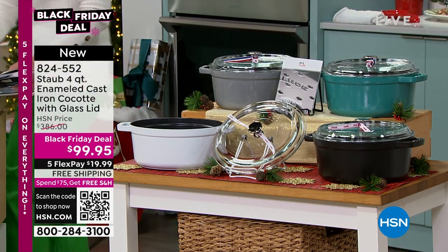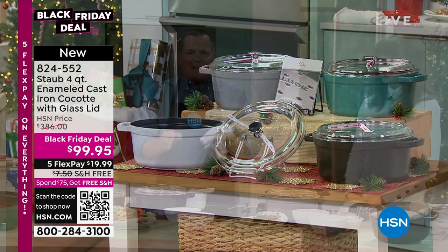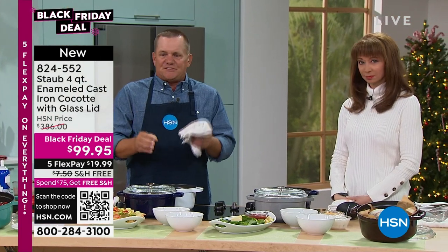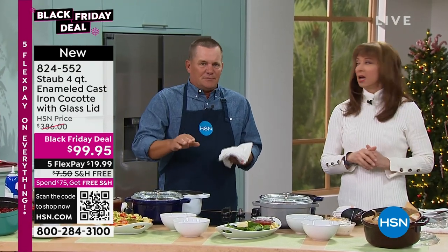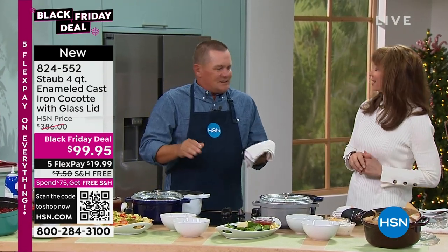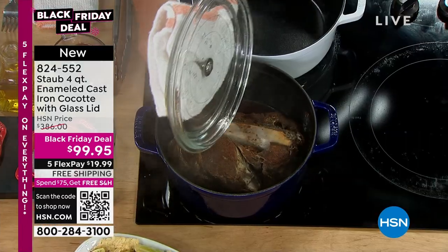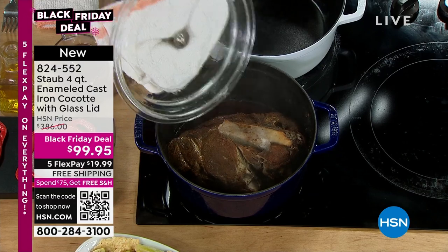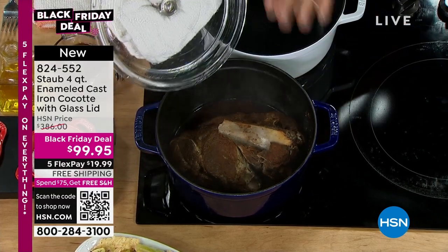And if you're not familiar with Staub, we're a French cookware company. The best quality, the best on your stovetop. The food that comes out of these is absolutely amazing. Hands down. So, a cocotte, which is a Dutch oven. This 4-quart size is perfect.